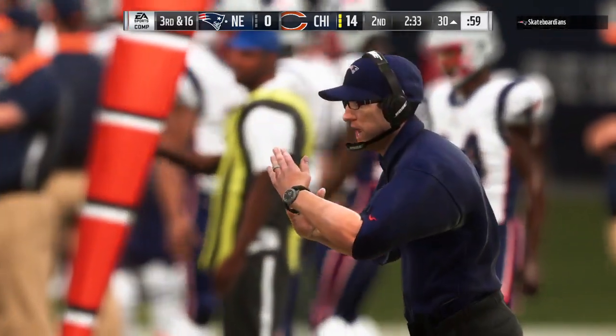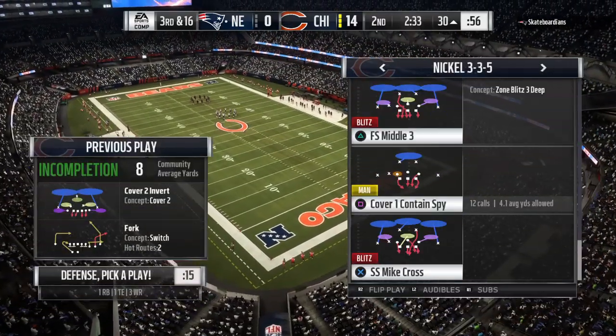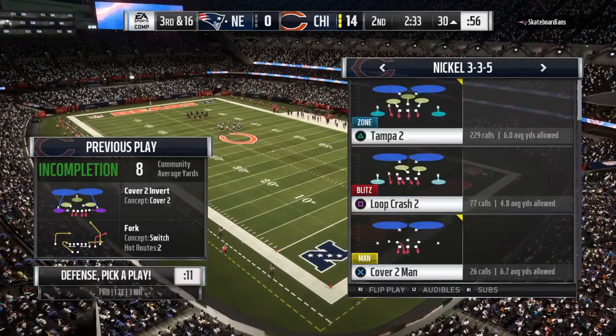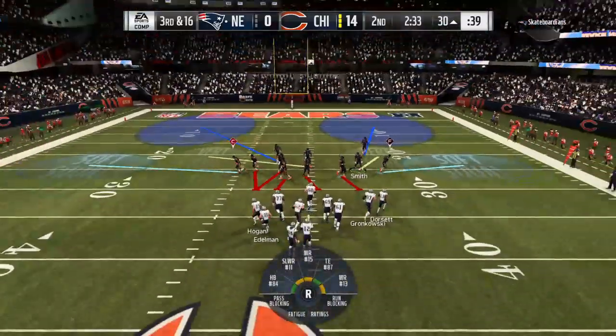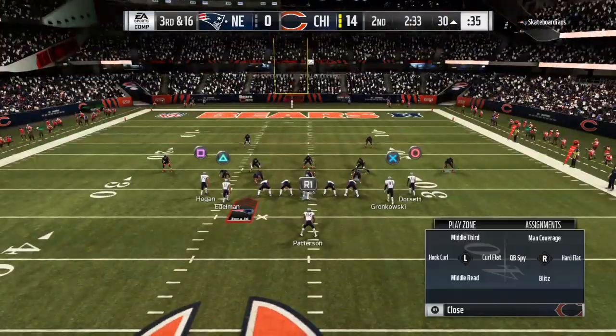And now maybe they want some extra time to talk about this third and long play as we'll get a timeout. And with that, they're now out of timeouts and still plenty of time remaining here in this second quarter. New England on third down. 0 for 3 to this point. They could use a conversion. This is third and 16.